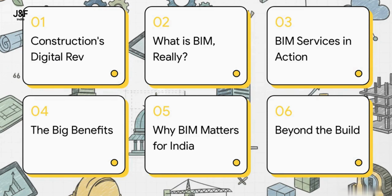So, here's our game plan for today. We're going to kick things off with the digital revolution in construction. Then we'll break down what BIM really is. We'll see it in action, cover the huge benefits, and then talk about why it's so important for India specifically. And to wrap it all up, we'll look ahead to the future, something called digital twins.